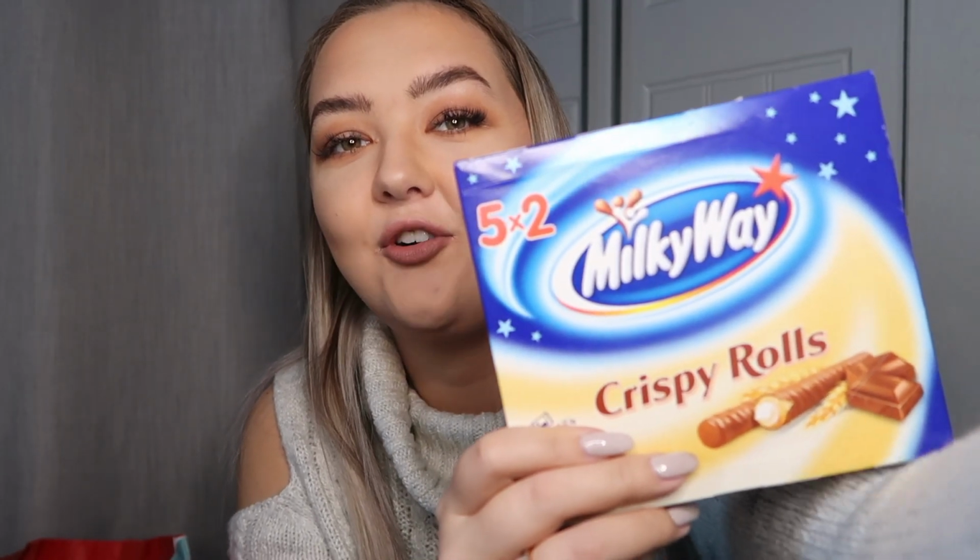I haven't had these in honestly forever, and I just had to get them because I haven't had them in so long, and they just are so good. These were 99p as well for 5 bars.